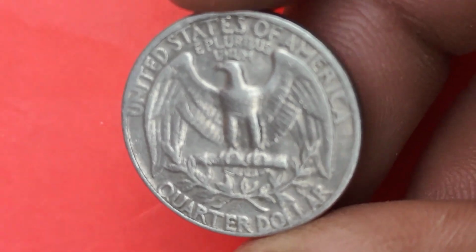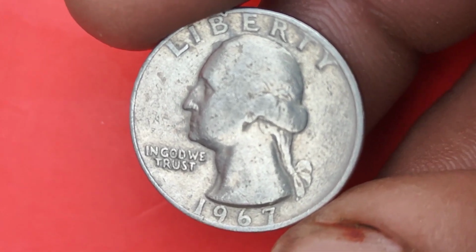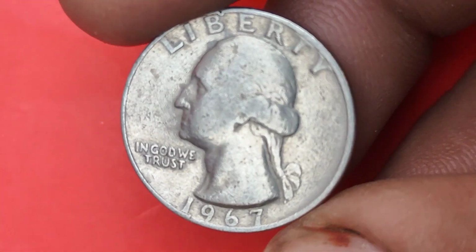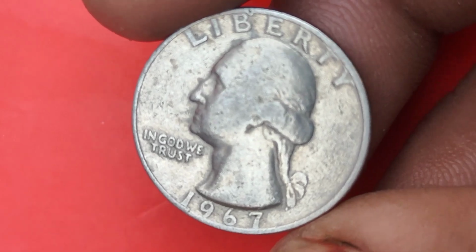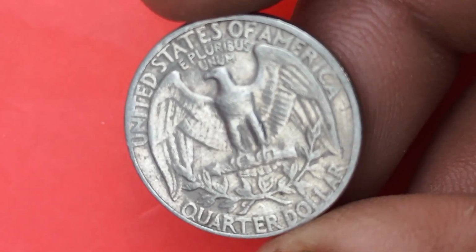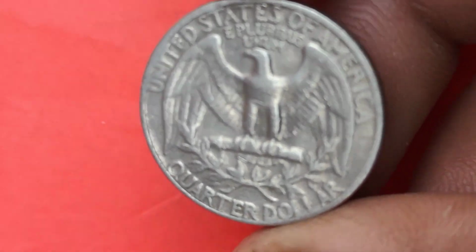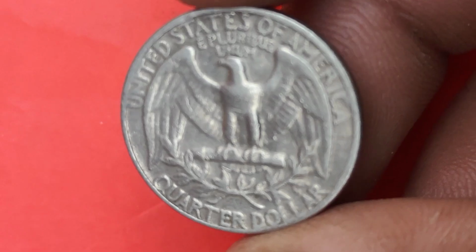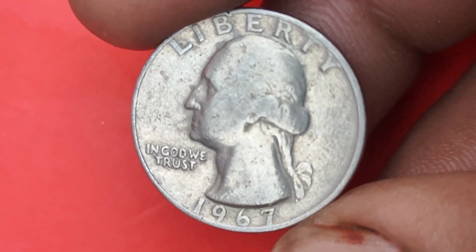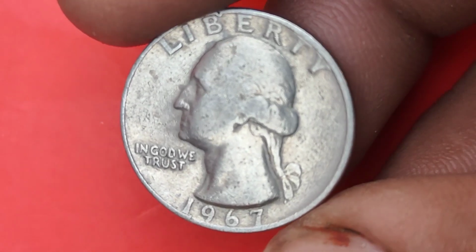If you're lucky enough to own a 1967 no mint mark Washington quarter, you may be wondering whether to hold onto it or sell. If it's in great condition, it could be a wise decision to hold onto it for the long term, as values could continue to rise. After all, error coins tend to appreciate over time as their rarity increases. However, if you find yourself in need of cash, selling it at the right time could be incredibly profitable. Just remember to get it properly appraised and graded to maximize its value.